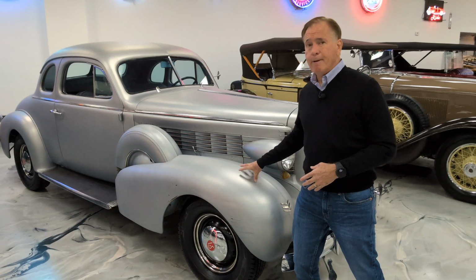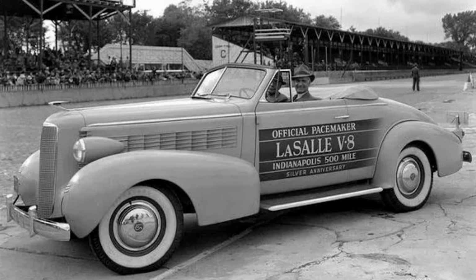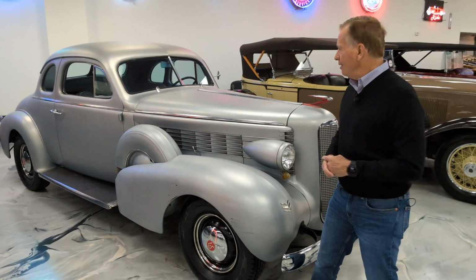Now, when they first came out with this body style in 1934, they actually got to pace the Indy 500 because it was so spectacular. And in 1937, they got a chance to do it again with this car right here. Now, that was the convertible, but still, the LaSalle was pacing the Indy 500 in 1937.